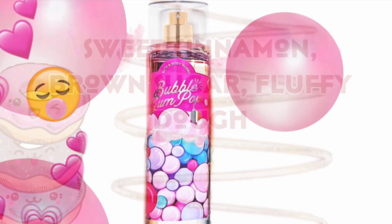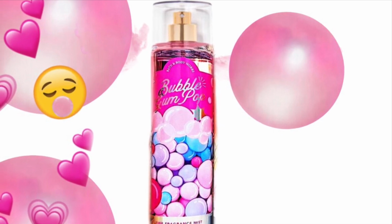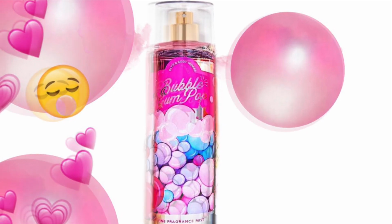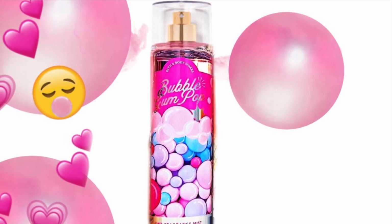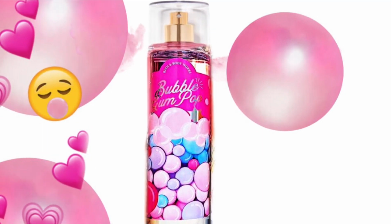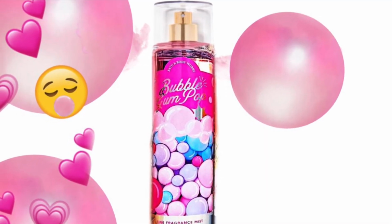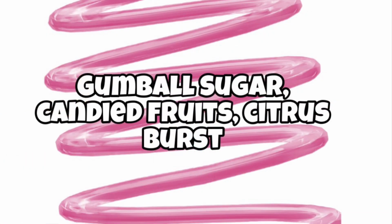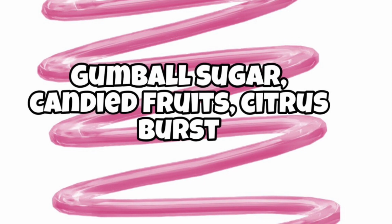And since we're talking about this collection, I thought I would go ahead and tell you the scent notes on the other ones as well. And then, you know, this should be my last video on these, except for when I actually get them. So bubblegum pop is gumball sugar, candied fruits, and citrus burst.